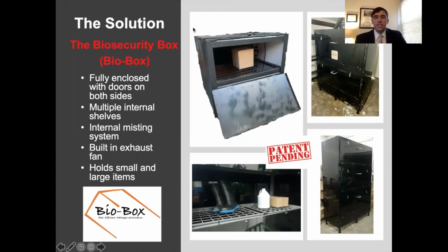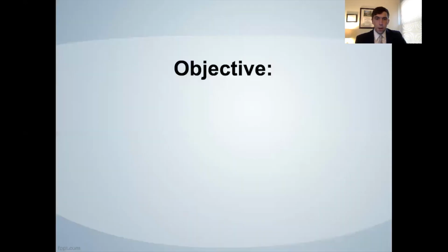And to make sure that this actually worked, I ran several different trials, and I was able to achieve full coverage of items in under 1 minute. So since I knew it worked with food coloring, I wanted to take it to the next level and test it in a research setting on live pigs, with actual objects being brought into a farm.